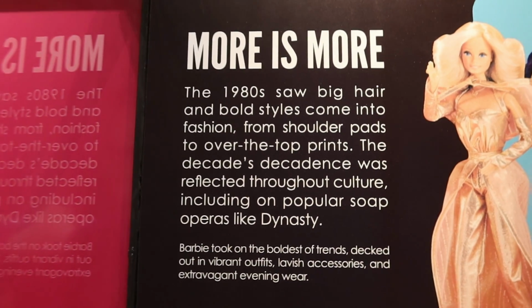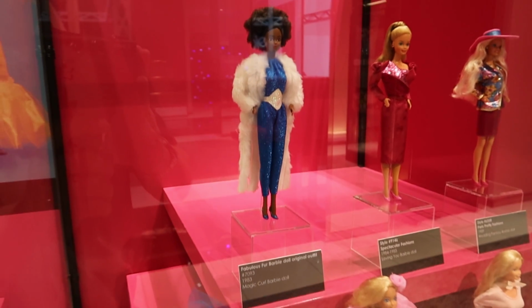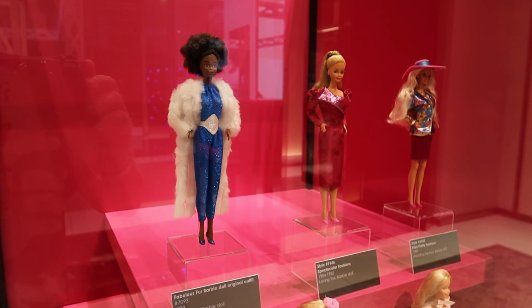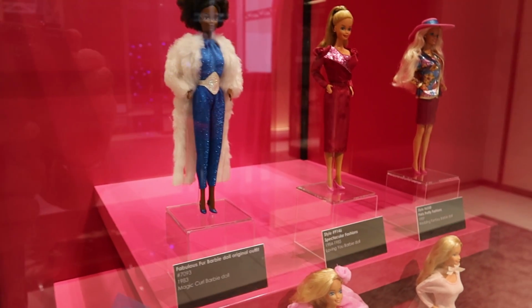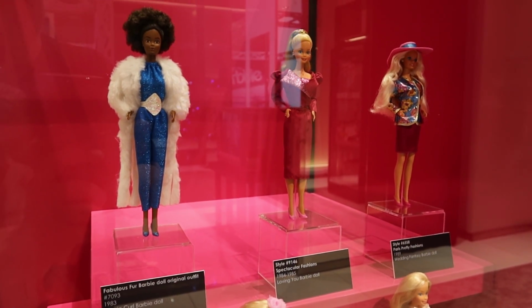More is more. 1980s saw big hair and bold styles come into fashion. And Barbie was no exception. Barbie sported the big fashions and the big hair also. These dolls range from 1983 to 1989.